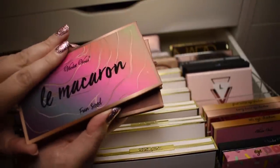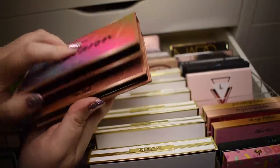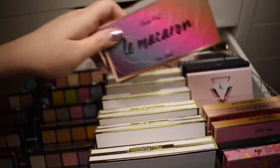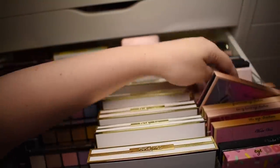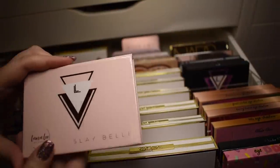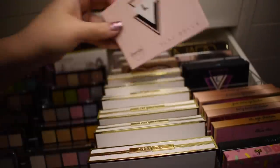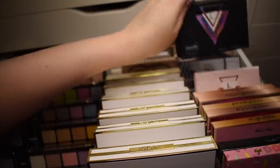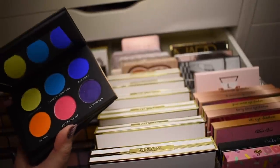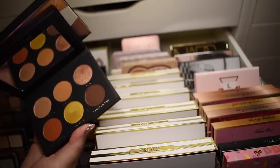This is Lay Macaron and Creme Brulee. It's a nice everyday palette. The Laura Lee Sleigh Bell. And then her Party Animal, which I think I got in a BoxyCharm. And her Boss Babe.